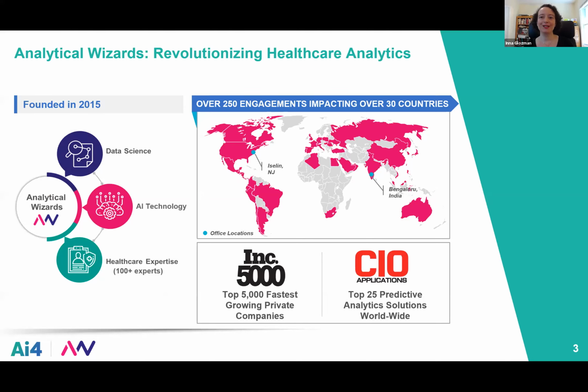Also, to give you a brief introduction of the company that we are a part of, Analytical Wizards is on an ambitious mission to revolutionize healthcare analytics. We work at the intersection of data science, artificial intelligence technology, and healthcare with the goal to infuse scalability, efficiency, and speed to insights to all of our solutions. We were founded 6 short years ago, but despite that early company age, Analytical Wizards has already been recognized as one of the top 5,000 fastest growing private companies and also recognized by CIO Applications Magazine as one of the top 25 predictive analytics solutions worldwide. We work both in the US and across the globe. In the magenta elements on the map, you can see all the countries where we've conducted our engagements.